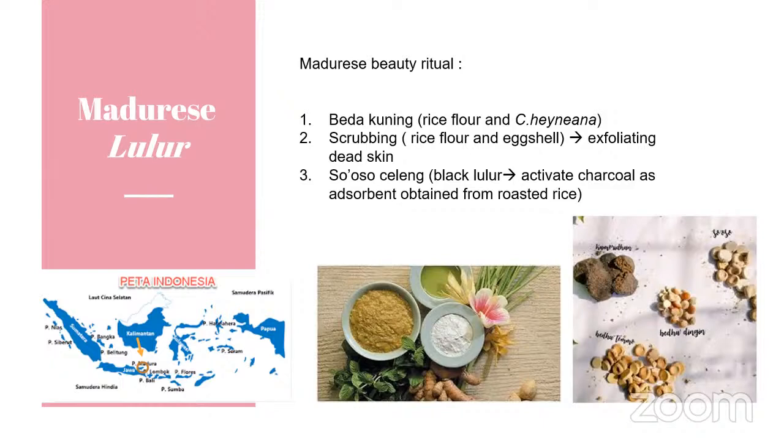The eggshell actually functions as an exfoliant for the dead skin. And the last one is black lulur. Black lulur contains activated charcoal as an adsorbent, obtained from roasted rice. So these 3 steps of routine skincare originate from the Madurese Royal Society. It is the same in Javanese lulur. The main ingredient is Curcuma heyneana or temu giring. It's very popular in Indonesia.